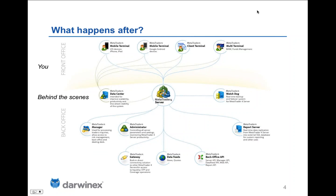I borrowed this infographic from MetaQuotes' site. Basically, here is the basic front office, which is whatever the customer sees. You can trade on a mobile terminal, on iPhone or Android, or you can use the desktop application. There's also a web application, which wasn't there when I did the infographic. But behind the scenes, there's of course the MetaTrader 4 server, and there's a number of things that go on there. That's the topic of today.